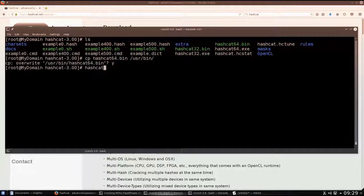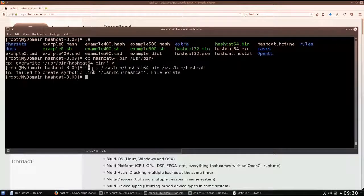And now, when you type in hashcat, you're going to get 64 bin, but you don't really want to be typing in hashcat 64 bin every time you execute this. So let's go ahead and create ourselves a soft link. This is going to be usr bin hashcat 64 bin, and then usr bin, and the soft link will be hashcat. It says here failed to create because the file already exists. It's already there for me, but with this command you create a hashcat shortcut. So when you use hashcat, you can just type in hashcat. You don't have to type in hashcat 64 .bin. It's a bit of a convenience, really, more than anything else. So that's kind of nice.